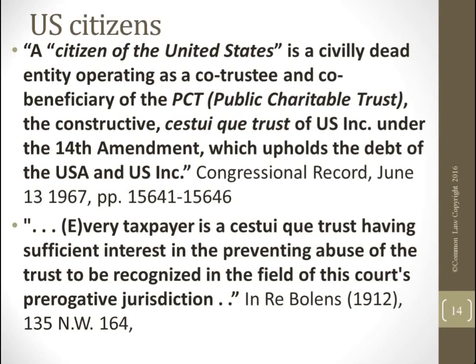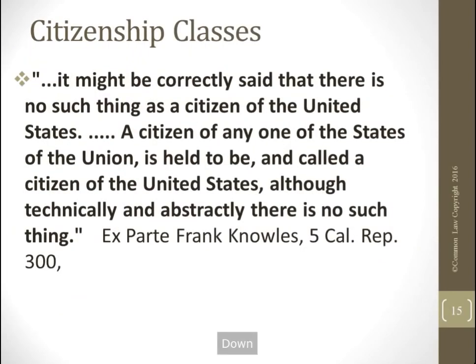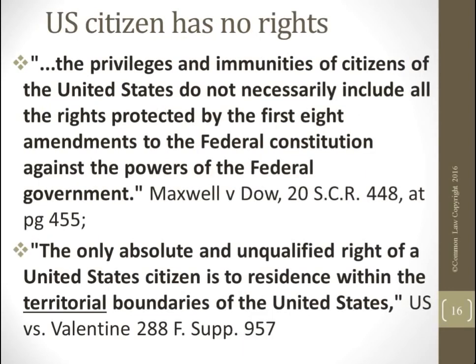Anyways, every taxpayer is assessed a K trust having sufficient interest in preventing the abuse of the trust to be recognized in the field of this court's prerogative jurisdiction. So again, they can only deal with the dead thing. Ex parte Frank Knowles: it might be correctly said that there is no such thing as a citizen of the United States. A citizen of any one of the states of the Union is held to be called a citizen of the United States, although technically and abstractly, there is no such thing. It's a fraud.